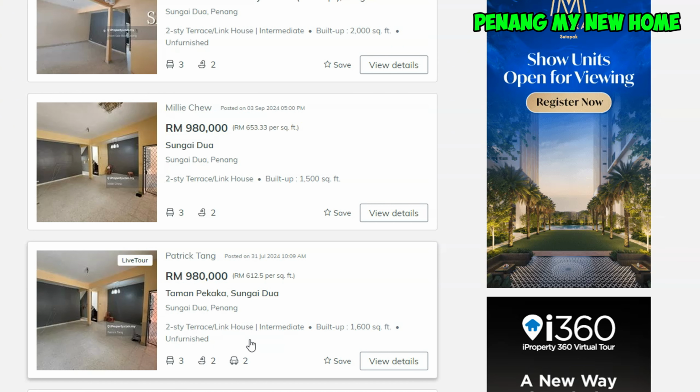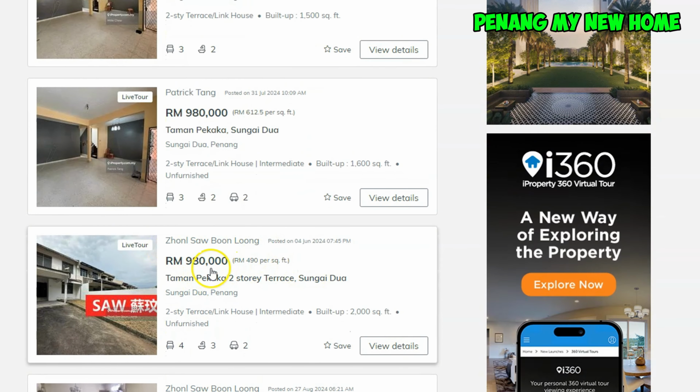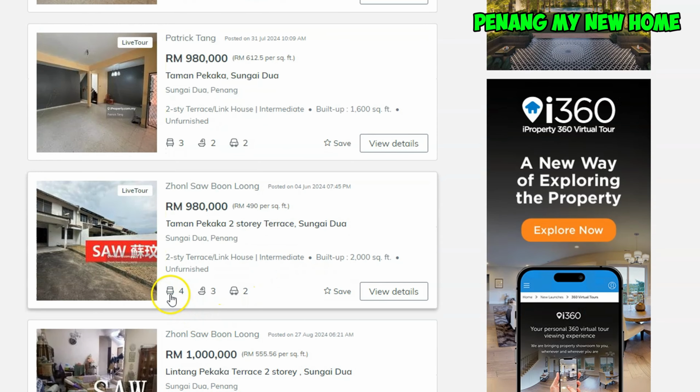The prospective buyer may end up contacting that particular agent because of some matters that are shown there. I'm not quite sure whether it's true, but this one has 2 car park lots and this one has 0. If a person is interested, he can go and have a good look at that. This one is 980,000 also, a similar price, but this one says it's bigger. So as a result, the price per square foot is lower, 490 ringgit per square foot. 4 bedrooms, 3 bathrooms, 2 car park lots.